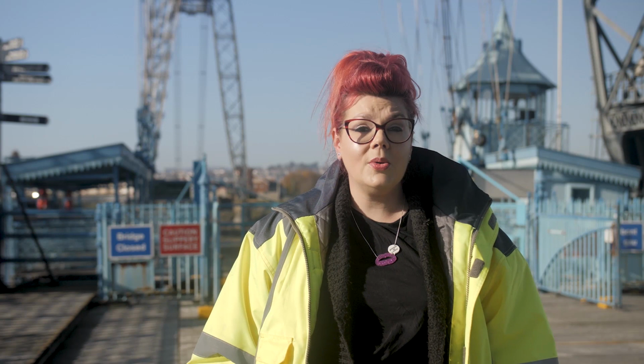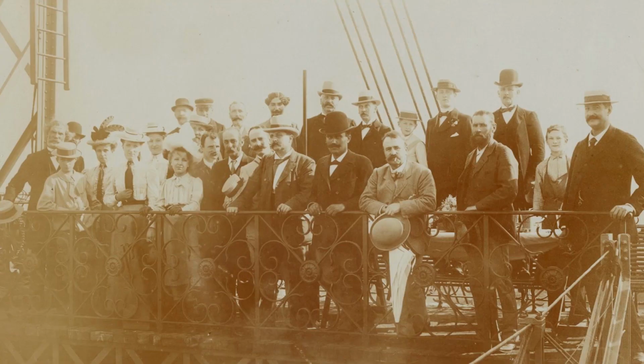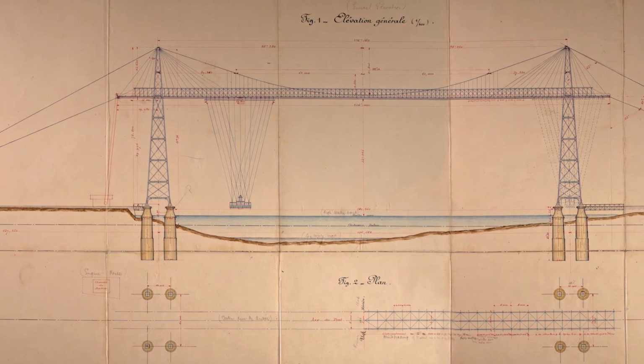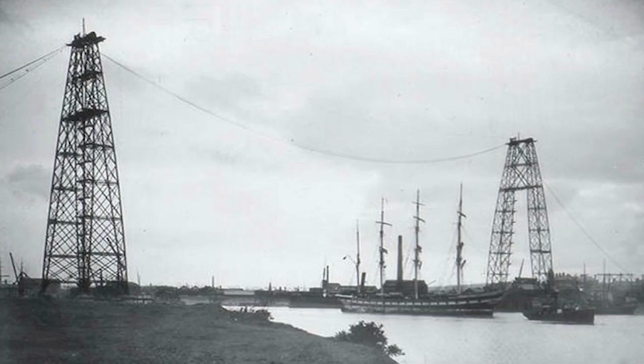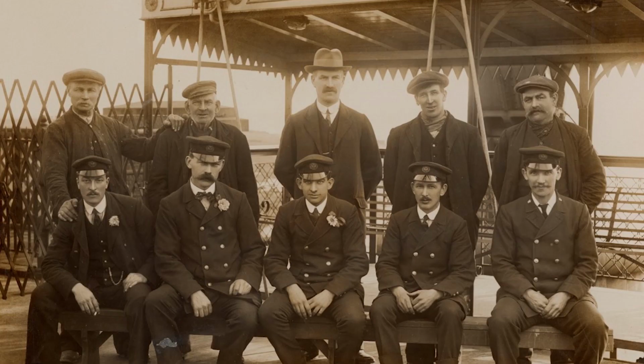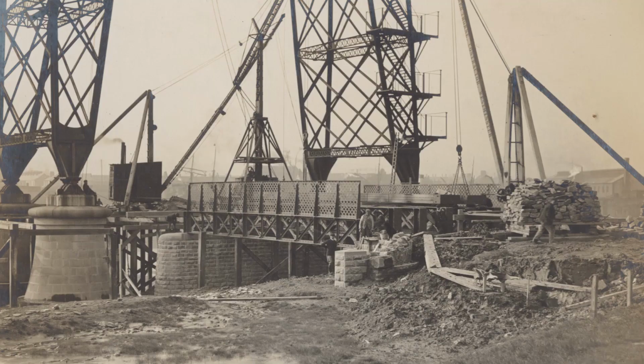He saw this idea of a transporter bridge in an engineering magazine, and so he took a group of people from the Newport Corporation over to see one being built in Rouen in France. There he met the designer Ferdinand Arnodin, and the group decided that a transporter bridge was the best solution within the borough's resources. Arnodin and Robert Haynes became joint engineers, and work began on the Transporter Bridge in 1902.